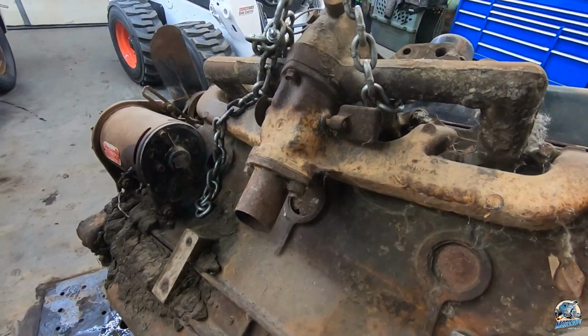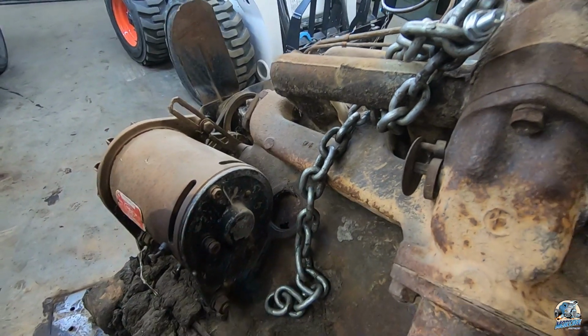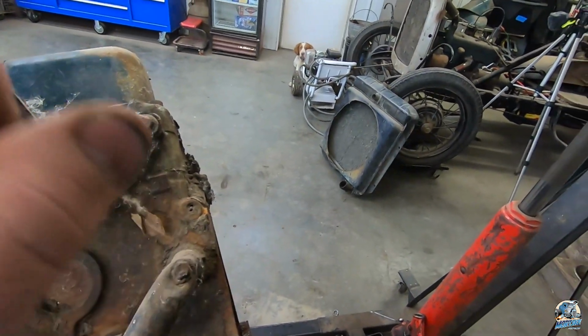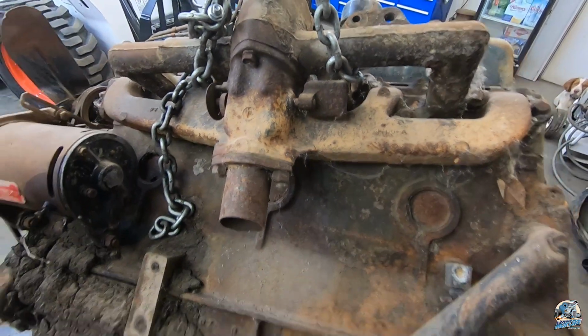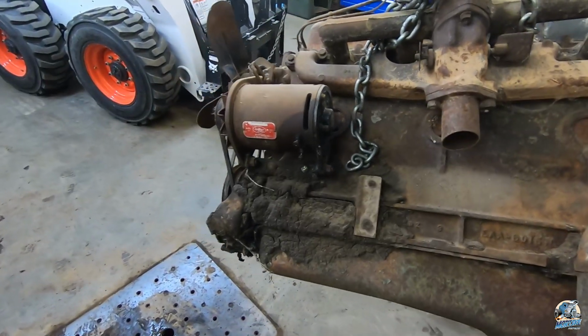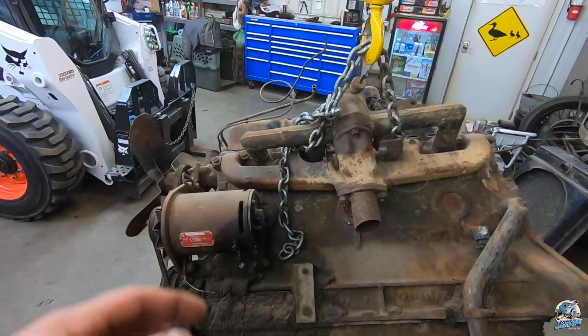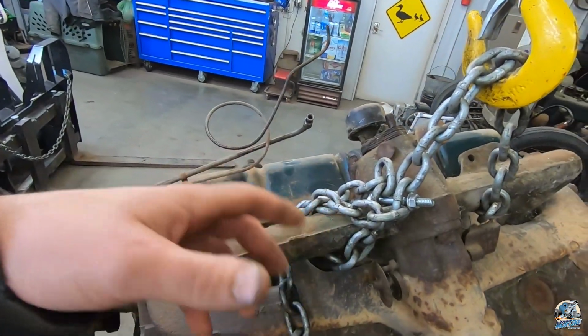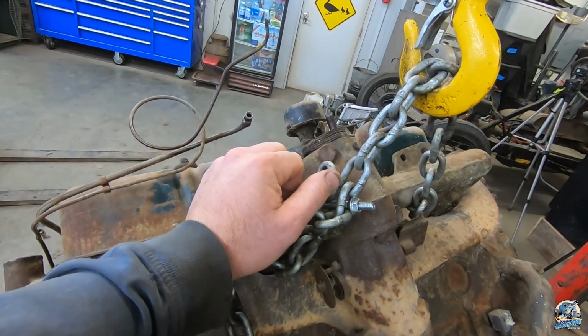Exhaust manifold's cracked. A couple of the freeze plugs are cracked. When I pulled the radiator out, water came out, so I'm guessing she froze up. That's usually not good for things. I don't have any parts for this. Somebody had the carburetor loose at one time, so I think somebody was dinking with it. I don't know.